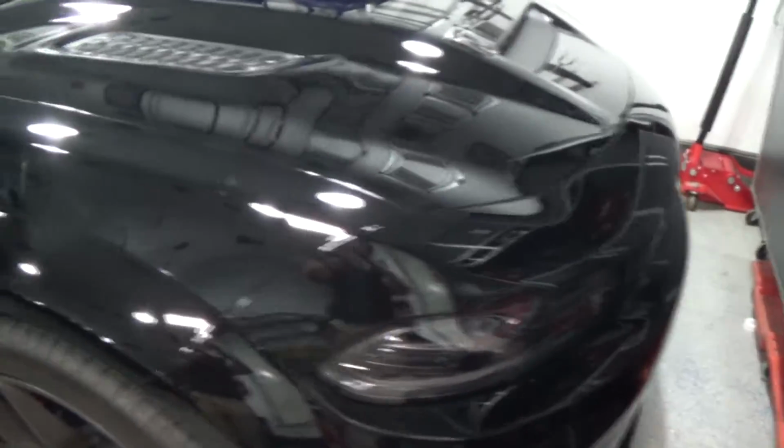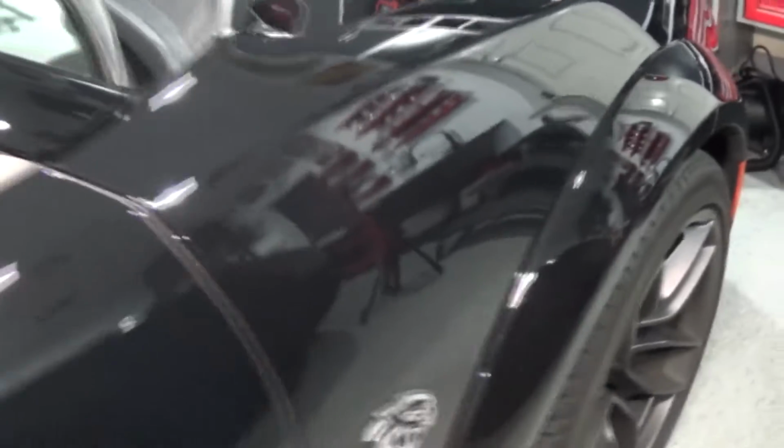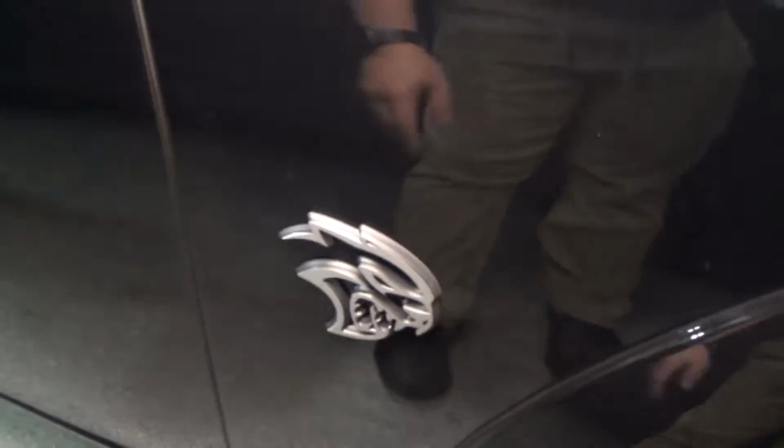So after 3 months of ownership of this car, I can honestly say this is probably one of the fastest cars I've ever owned. The only modifications I've done so far is I've added these overlays for the emblems, before they were satin black. And I've tinted the rear windows.